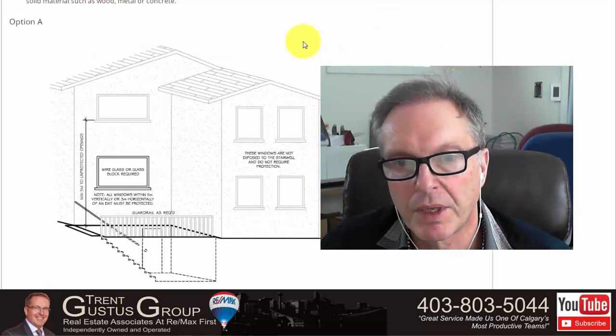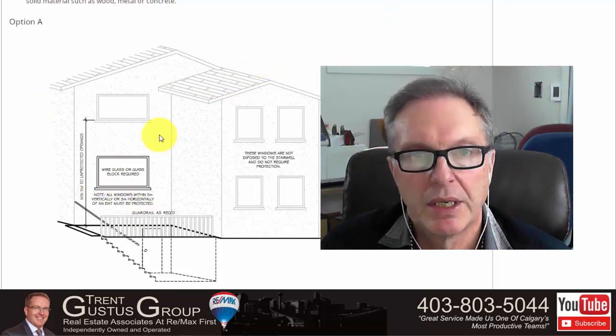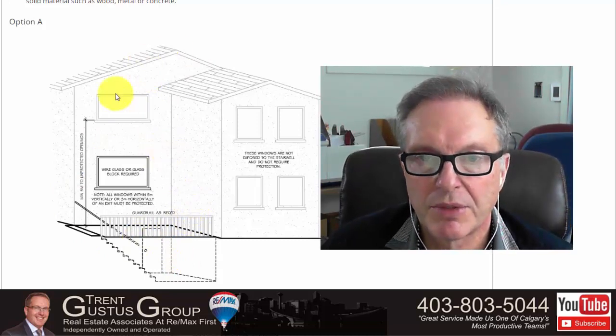One thing the city building inspector was talking about was the exterior entrances that are created. Now, this has come up sometimes in newer houses.